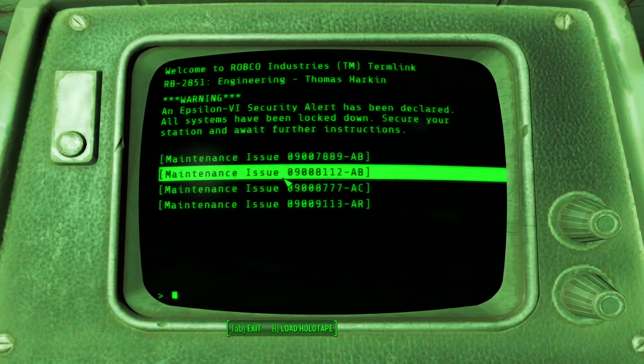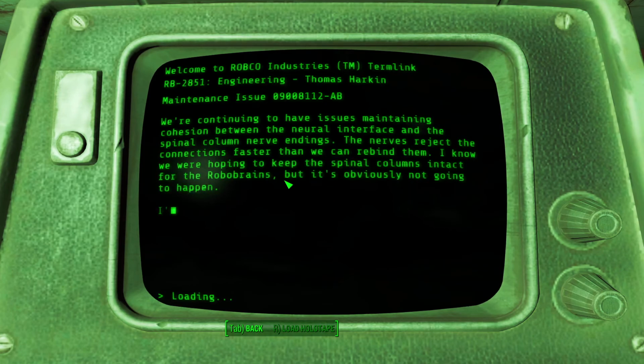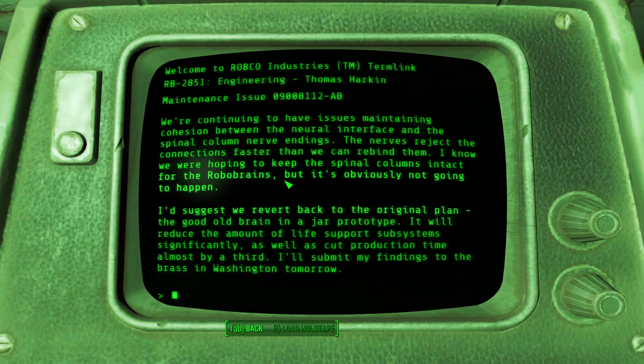Alright, so next is this one. We're continuing to have issues maintaining cohesion between the neural interface and the spinal column nerve endings. The nerves reject the connections faster than we can rebind them. I know we're hoping to keep the spinal columns intact for the robo-brains, but it's obviously not going to happen. I'd suggest we revert back to the original plan, the good old brain in a jar prototype. It just reduced the amount of life support subsystems significantly, as well as cut production time almost by a third. I'll submit my findings to the brass in Washington tomorrow.